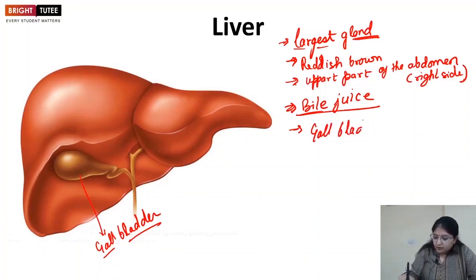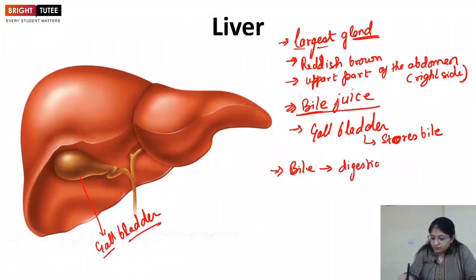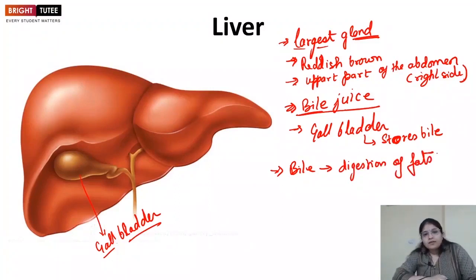gallbladder, right? So what is the function of the gallbladder? It stores bile, right? So whatever bile juice is secreted by the liver is stored in the gallbladder, and from the gallbladder, it goes into the small intestine. So what is the role of bile in it? Bile juice actually helps in the digestion of fats, right? So it has a role in digestion of fats, right?